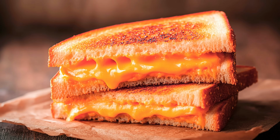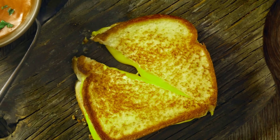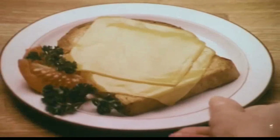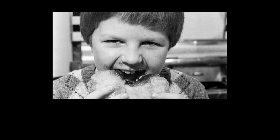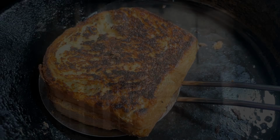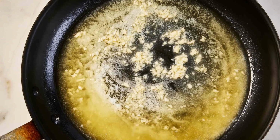Number 3. Cheese dreams. A cheese dream was cheese on toast with ambition. 2 slices of bread with cheese sandwiched between, fried in butter until golden on both sides and melting in the middle. The name suggested something magical, and for children whose meals were often bland, cheese dreams delivered.